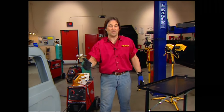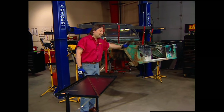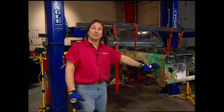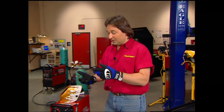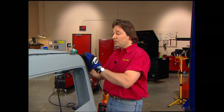Now, is TIG welding for everybody? No. If you're just a hobbyist, or even if you're doing a hardcore restoration like the old Bronco here, TIG welders are not good for filling gaps or working on old rusty metal that's not in pristine condition. A MIG is better suited for that. But if you do a lot of fabrication, welding stainless steel or aluminum, and you need real nice, neat, precise welds, or if you're doing some body work where you need soft welds where you can work them with a body hammer, a TIG is the way to go.